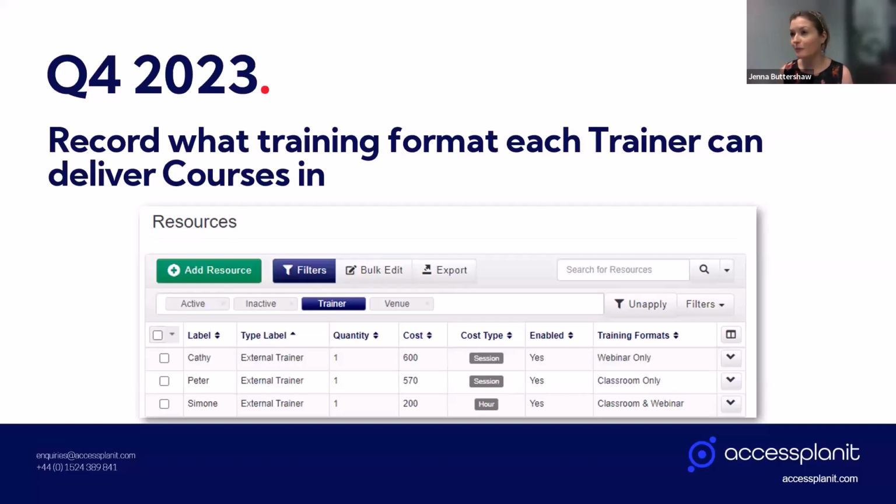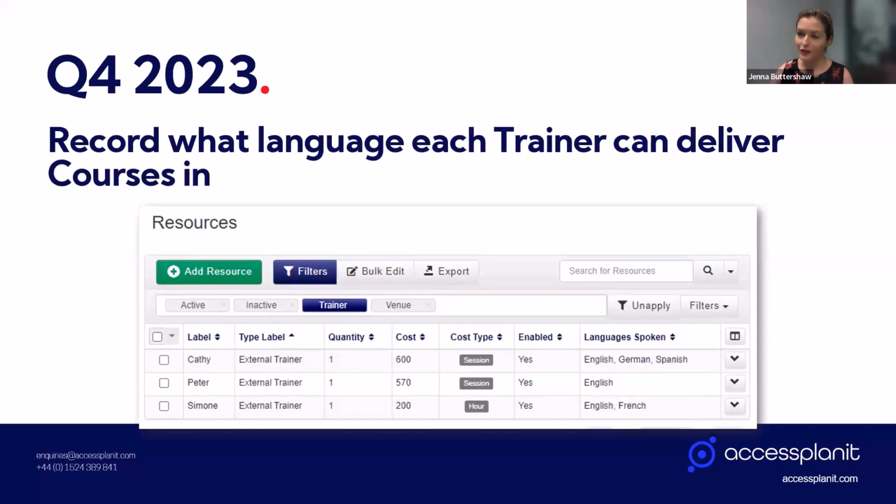So I'm going to use a few more examples based on the product suggestions that we received of the kind of things you could do with resource-based custom fields. This one here is languages spoken. So if you offer courses in a variety of languages, you can now record what languages each of your trainers are able to deliver courses in. So when you're running a French course, you can filter your list of trainers so that you only see those who can deliver in French. In this case, it would just be Simone.